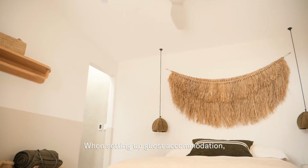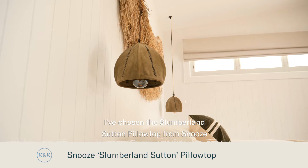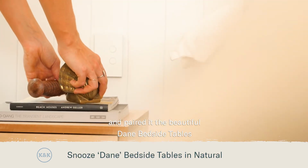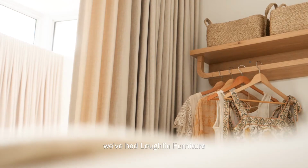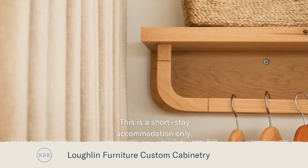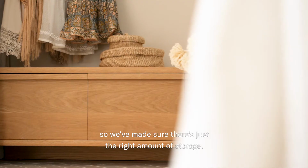When setting up guest accommodation, it's important to choose a quality mattress. I've chosen the Slumberland Sutton pillow top from Snooze and paired it with the beautiful Dane bedside tables in a natural finish. For the wardrobe space, we've had Lachlan Furniture design and make some beautiful oak cabinetry. This is a short stay accommodation only, so we've made sure there's just the right amount of storage.